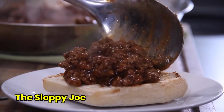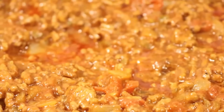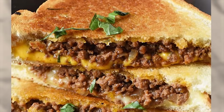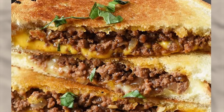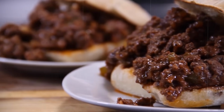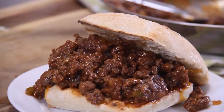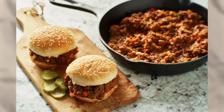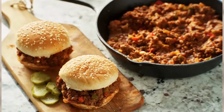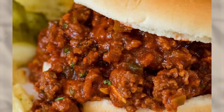The Sloppy Joe. The Sloppy Joe is a classic American sandwich that became a household favorite in the mid-20th century, made with ground beef, onions, tomato sauce or ketchup, Worcestershire sauce, and a blend of seasonings. This messy, flavorful sandwich is served on a hamburger bun. The origins of the Sloppy Joe are a subject of debate. Some claim it was created by a bar owner in Havana, Cuba in 1917, while others trace it back to Sioux City, Iowa in the 1930s.